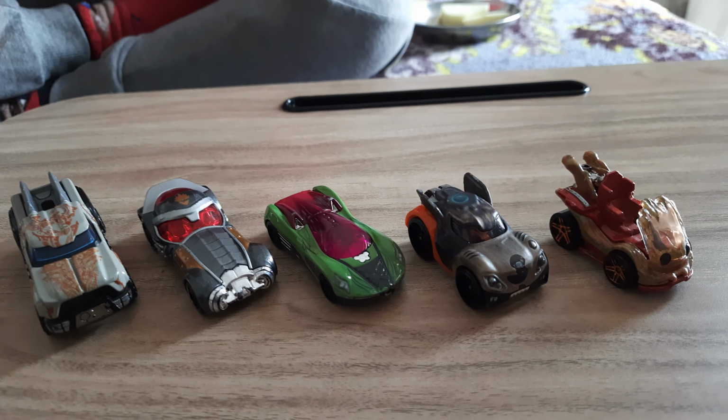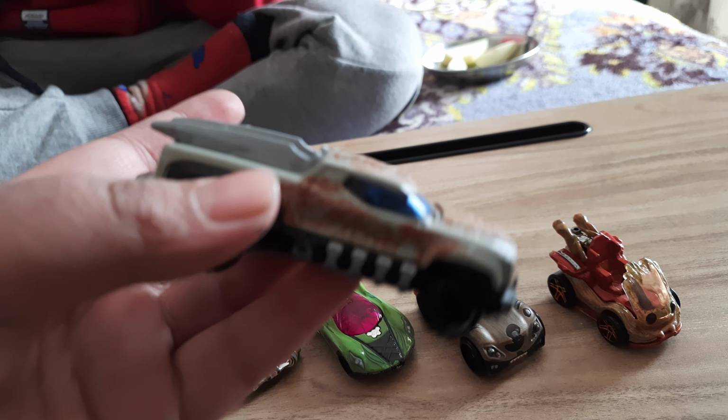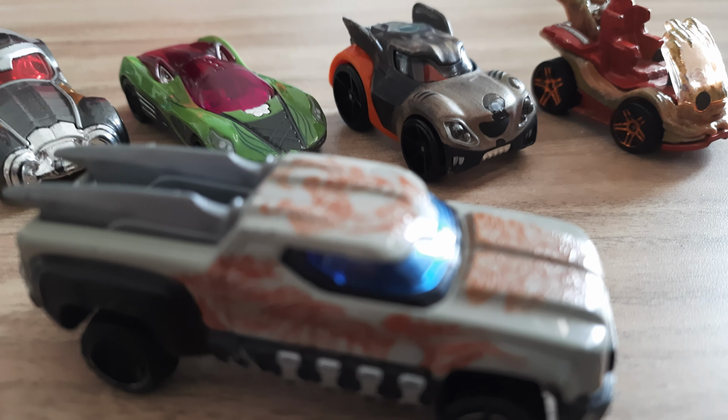We will show you the first car of the set. This is Drax. See, it's amazing, and it's pretty cool. It's like a big car, and Drax's body is gray with stripes, I mean a design on its body. See on the car, it has blue eyes and knives. There are knives, see. It's amazing. So let's show you another car.